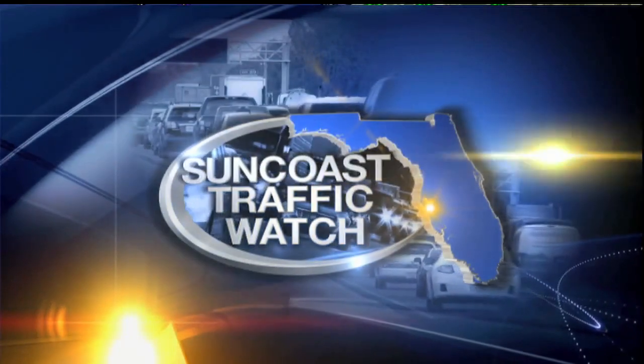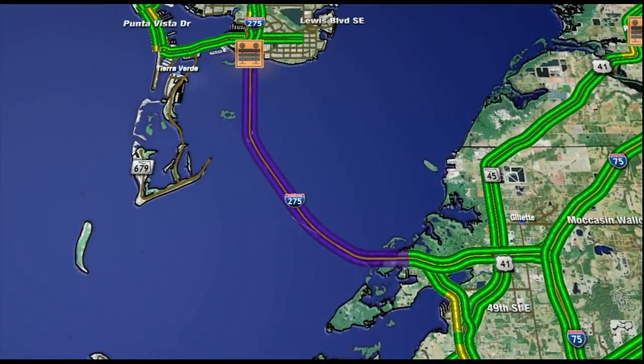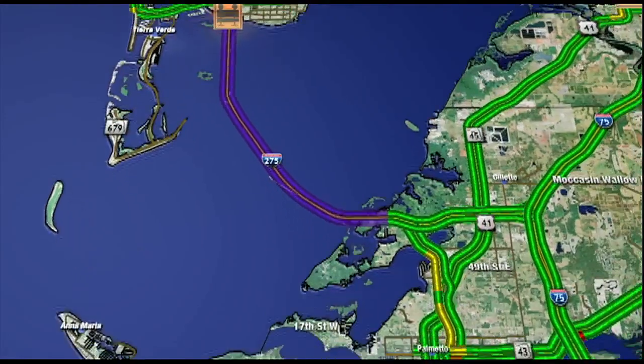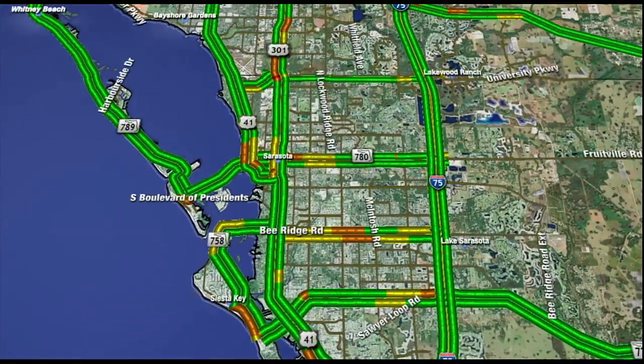Hurricane Hermine causing problems on the road. In Suncoast Traffic Watch, we want to tell you the Sunshine Skyway Bridge is closed. It has been through much of the day because of high winds. Other than that, though, no crashes in the area in Manatee and Sarasota counties. Traffic going pretty smoothly at this hour. We hope that's because many people are home tonight.